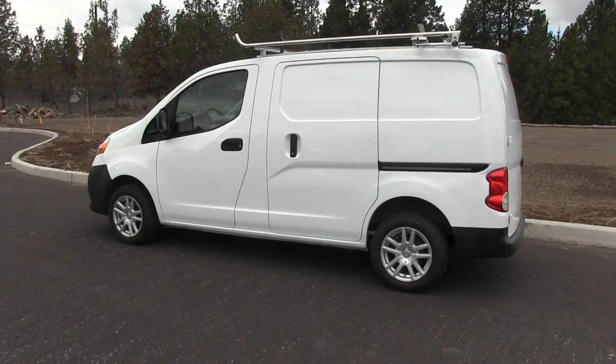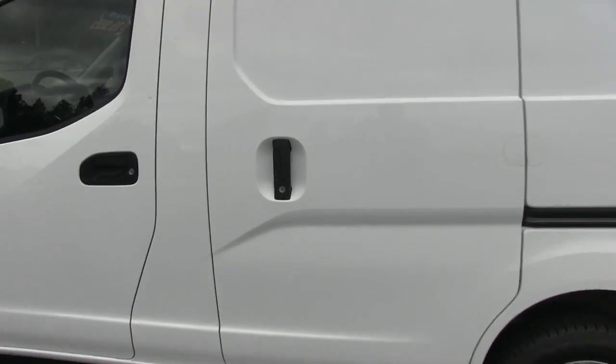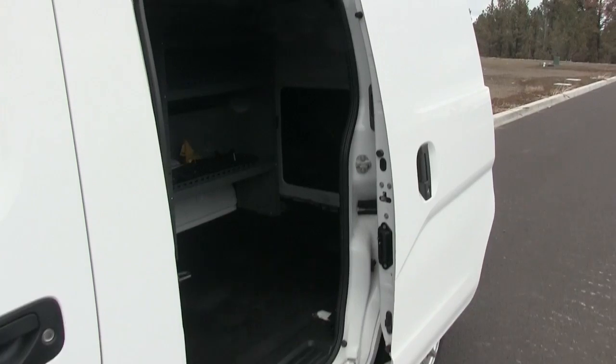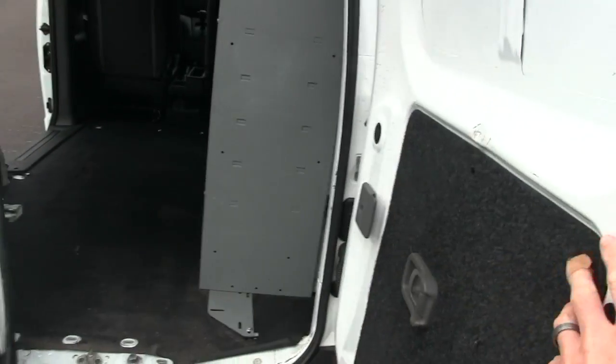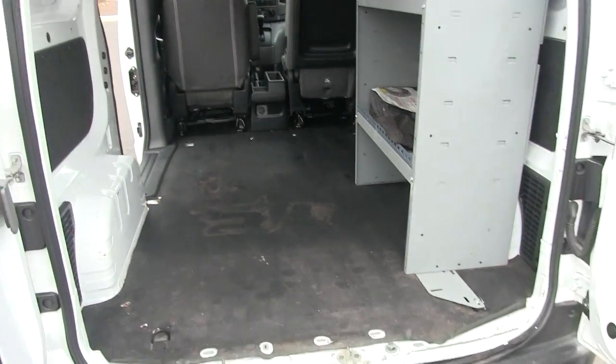Now, along those same lines of practicality, as a delivery or contractor's vehicle, access points are always very important, because you want to be able to get into the vehicle and get access to various items without too much trouble. And so for that reason, you've got this sliding door on the driver's side, we've got another sliding door on the passenger side, and then these rear swinging doors in the back. So it's very easy to get into the van and access items from all sides.